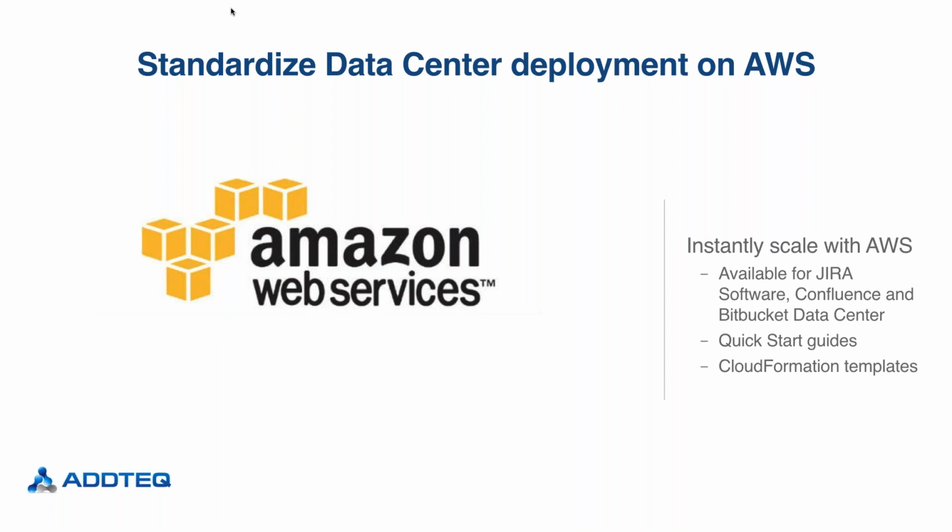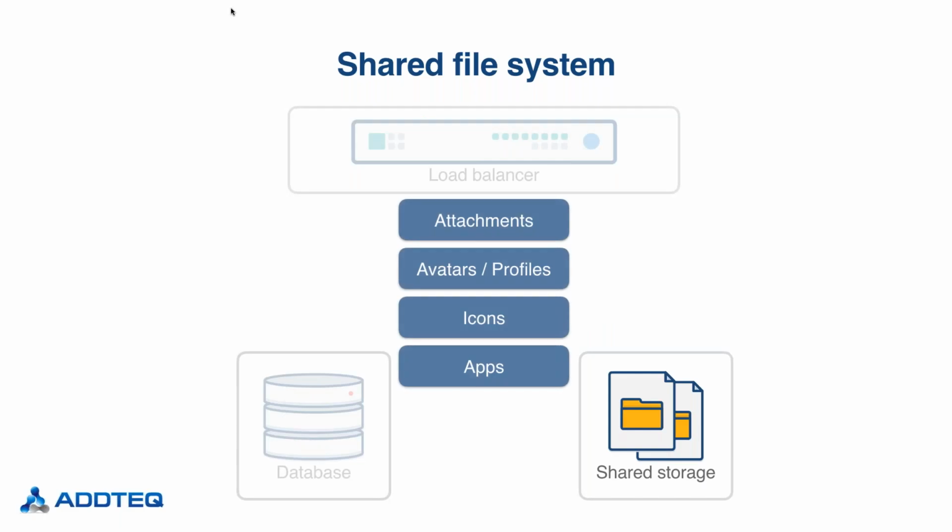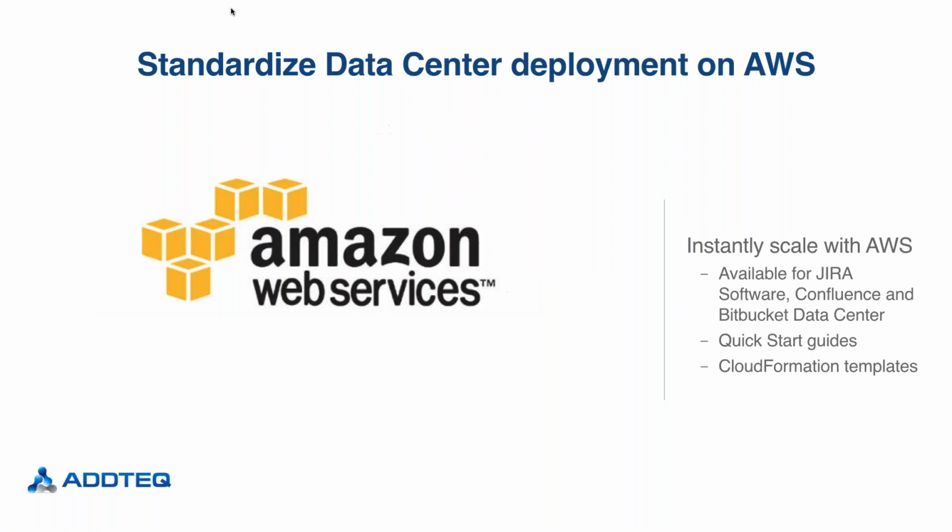Now, AWS itself is a very powerful platform because it has several features which make it the ideal platform for deploying your mission-critical tools. But in terms of the specific features for the Atlassian tools, AWS has partnered up with Atlassian to create some standard deployment templates that you can use to rapidly deploy the Data Center version of the Atlassian tools. These templates are at the code or script level in the form of CloudFormation templates. So AWS has the concept of infrastructure as code, and you can define these through CloudFormation templates.